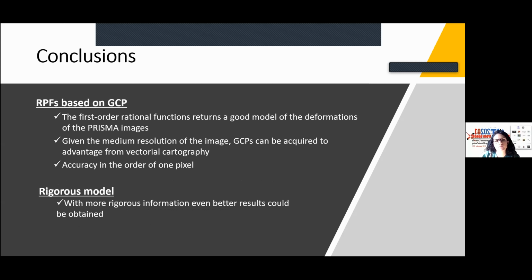A valid alternative is the rational polynomial function, which requires more ground control points, but given the medium resolution, so the spatial resolution of the panchromatic image, the ground control point can be acquired directly from vectorial cartography in large or medium scale, which is now available over the entire European territory. Finally, we think also that with more rigorous information on orbital and orientation parameters of the PRISMA image, even better results could be obtained with the rigorous model.